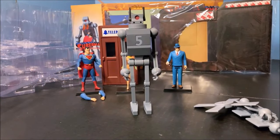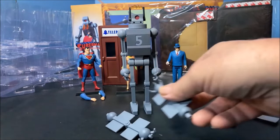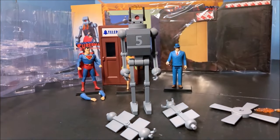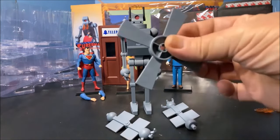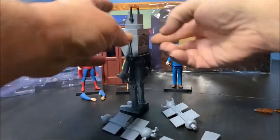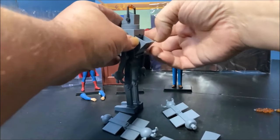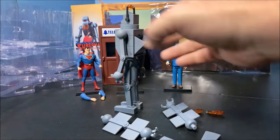Now let's take a look at Mechanical Monster number 5. This oversized machine of mayhem comes with 2 pairs of interchangeable arms for dynamic posing, an interchangeable propeller that attaches to the neck, a hinged compartment on the back of his body, and removable flame effects that attach to his eyes. This figure is truly a masterpiece.